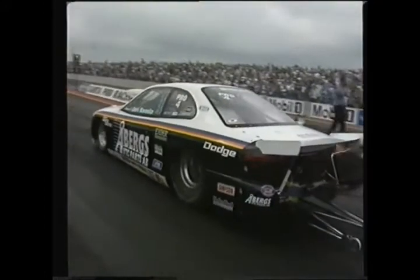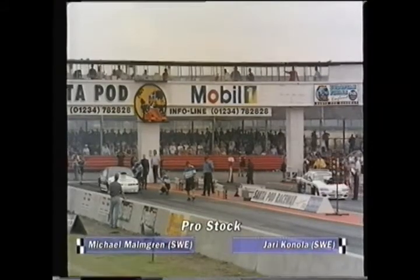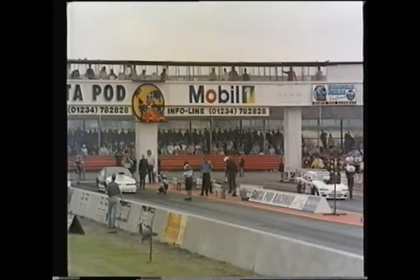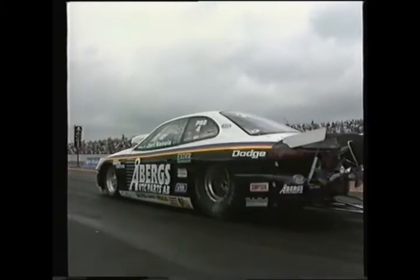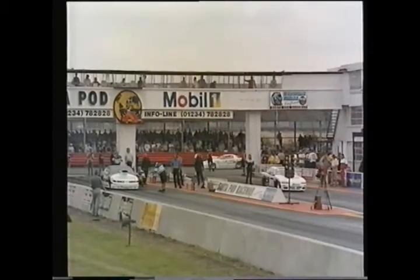Hot news from this race. Not only is Michael Malmgren the number one qualifier, but he also qualified with a new European record for Pro Stock, a 7.061 second run. We could be on for 6 second runs here in eliminations.